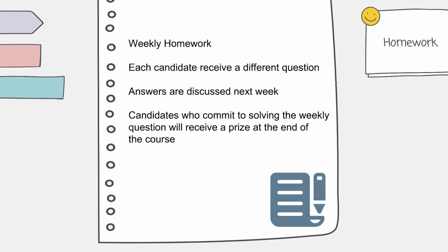So there will be a prize for those committed candidates who attend all live classes and solve all the questions that we bring over the entire 10 weeks of the course. So what is this prize? It will be a surprise. So this will be a very tremendous effort. Actually, it is over me because this is like solving different questions for the whole group.